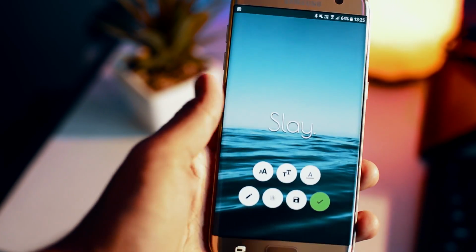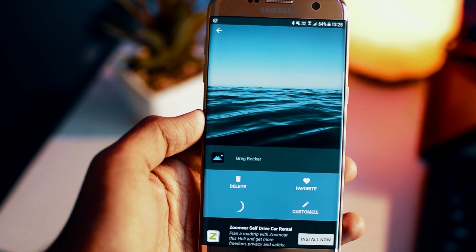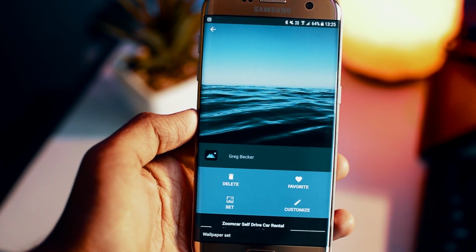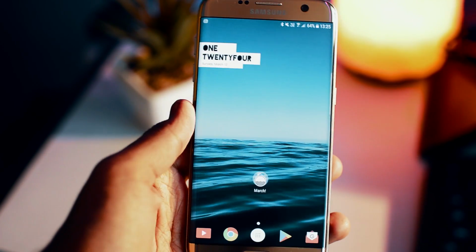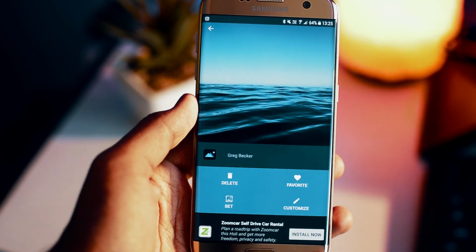For example, if you find a really good image here and you want to put some quote on top of it, you can do that, as well as the normal stuff such as downloading it and setting it as your wallpaper. Overall, a pretty clean wallpaper app, which once again is free on the Google Play Store, so definitely check it out if you want to spice up the look of your Android device.